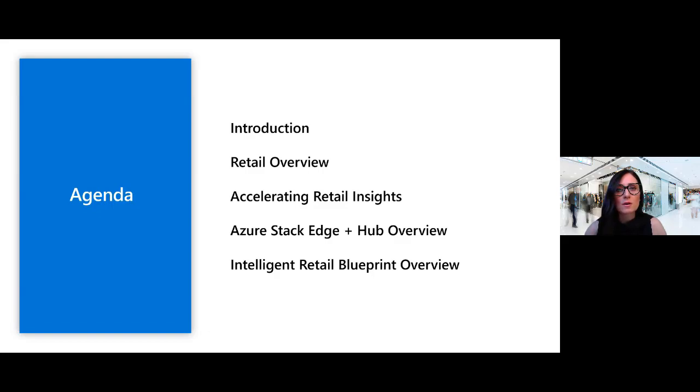From there, we'll go through a deep dive into Azure Synapse and demonstrate how that is accelerating retail insights. And then we'll do a deep dive on Azure Stack Edge and Azure Stack Hub, and then we'll end the presentation today with an actual intelligent retail blueprint overview and some live demonstrations of the technologies that we built together.